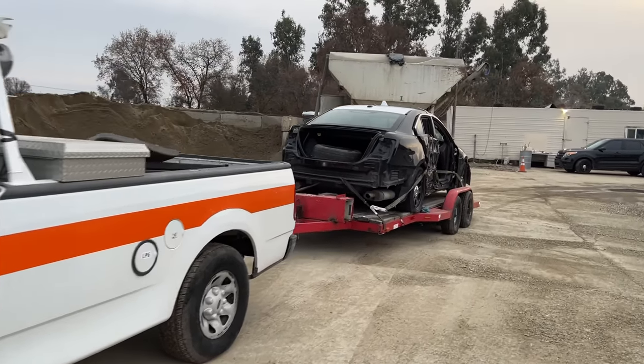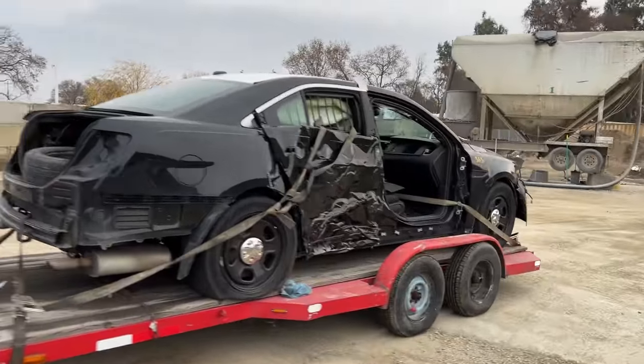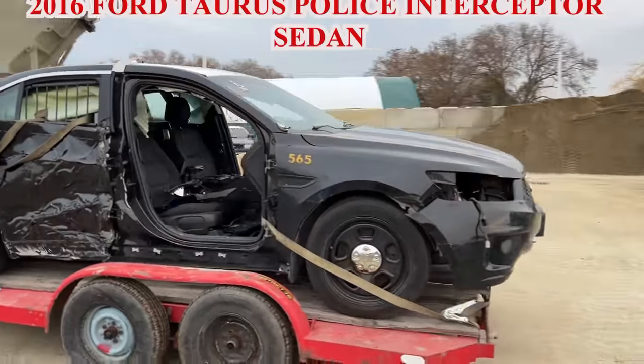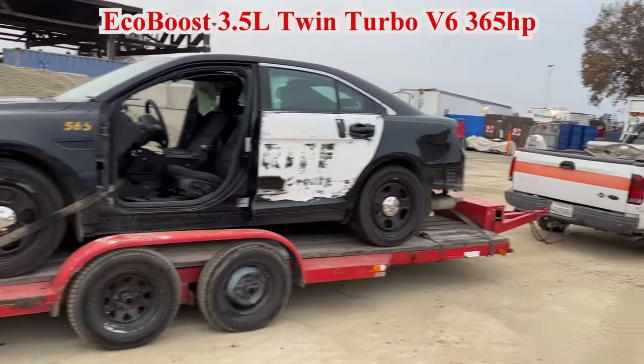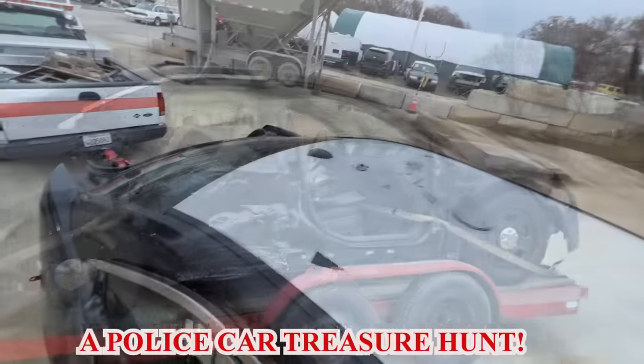It's Rick. Check it out. I just picked up this decommissioned police car from the fleet auction. It is a 2016 Ford Taurus Police Interceptor sedan. I'm gonna fully search this vehicle and figure out what was left behind. What did it come with? What am I gonna do with her? We're gonna figure that out right now.